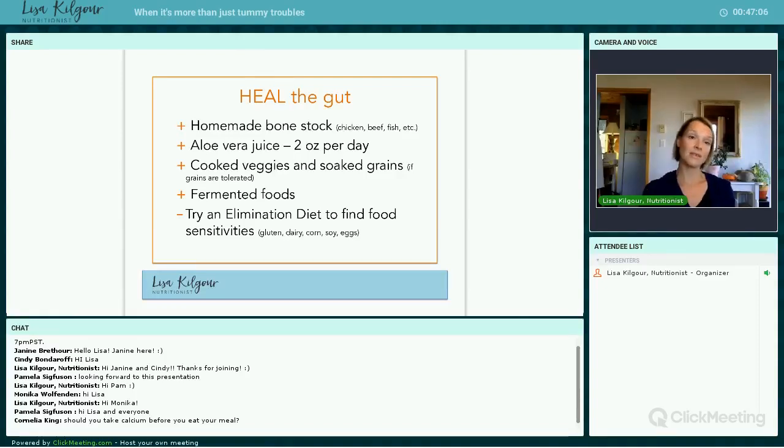So the first step is what's really in style right now. It's kind of one of the most fashionable foods right now, which is homemade bone stock. That's chicken, beef, fish, whatever bones you want. It kind of needs to be homemade because you want a really long simmer and a splash of vinegar. 12 to 24 hour simmer with that splash of vinegar pulls out the minerals as well as the collagen and gelatin. And it's the gelatin that's healing the intestinal tract. And it just takes about a serving a day, about a half a cup. That can make a big difference.